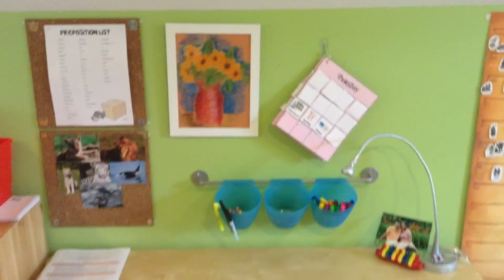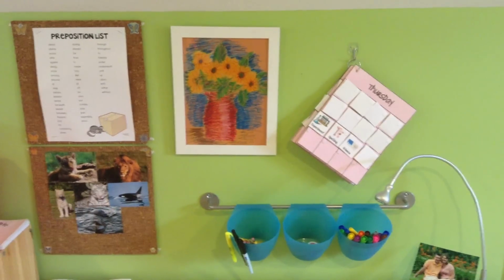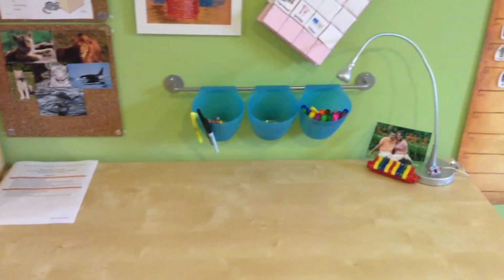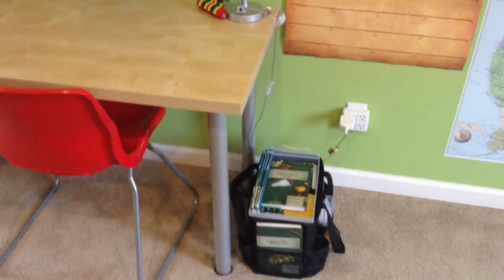So this is Mckenna's desk layout. She has, again, another little Ikea frame there, and her little preposition list, and oh, look, a nice little picture of Rick and I hanging above her desk too. And then coming over this way, sorry, blocking the camera there.